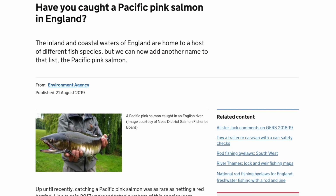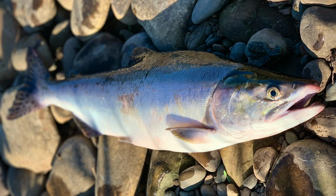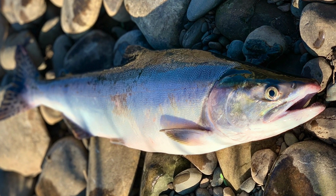Now, the EA state on their website that if you catch one of these fish in English or Welsh waters, then you have to dispatch the fish humanely, don't put it back, and you have to notify your local Environment Agency office. From there, they'll take it away and do some sampling. And that's exactly what we did. The fish was dispatched quickly, humanely, and was collected by an Environment Agency officer that day.